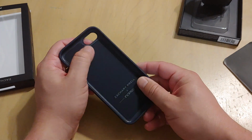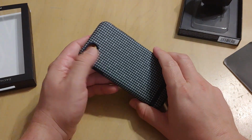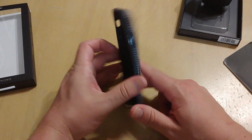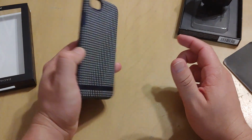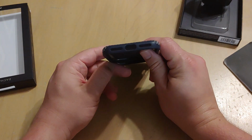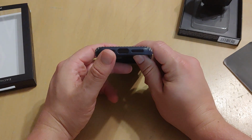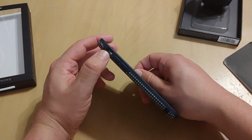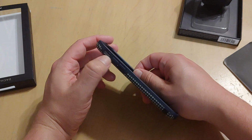You've got your power button. You've got your cutouts for your camera, which of course is recessed, so it gives you this extra security for your camera. So if you place it down, it's not going to be getting messed up. Down the bottom, you've got your cutouts for your speakers, your lightning charging port, and then of course you've got the cutout over here for your mute switch, which is also slightly recessed, but you can get to it.